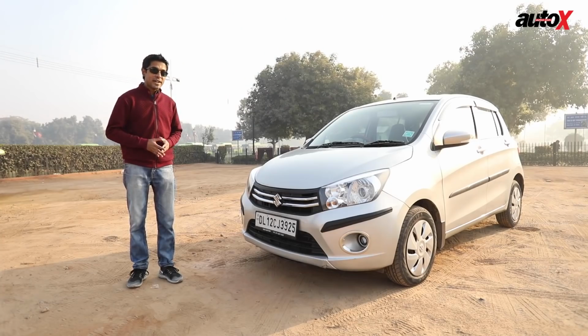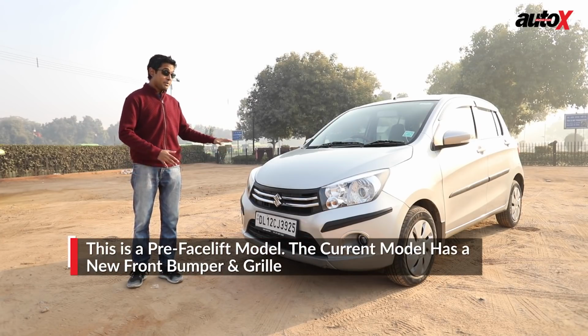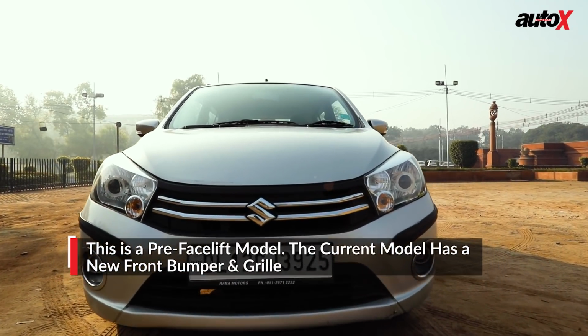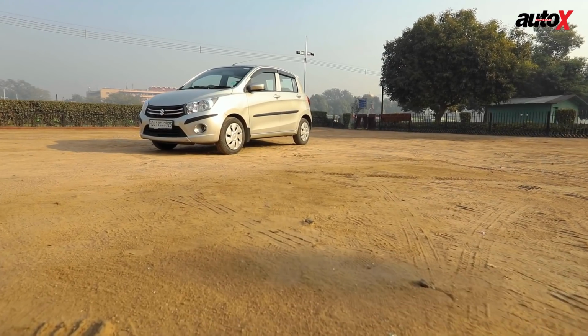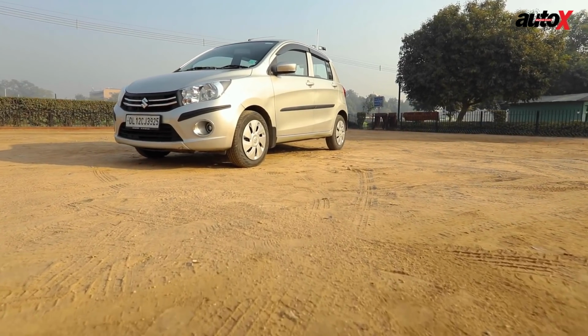Now, in the interest of fairness, I have to point out that this Celerio is the pre-facelift model. But the changes here are limited to a new front bumper, which makes the new car look a little wider in profile. The car also has a new grille, but that aside and some minor cosmetic changes inside, this car is mechanically identical to the car on sale today.